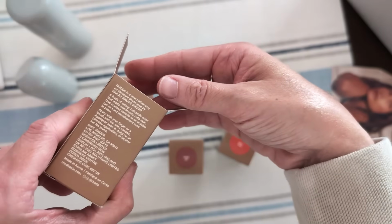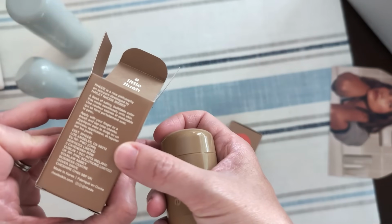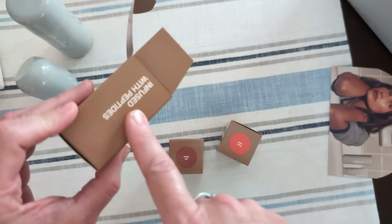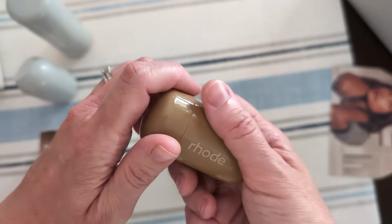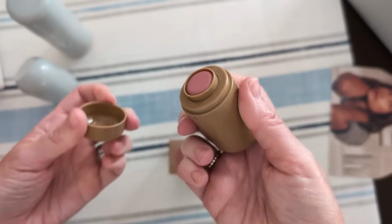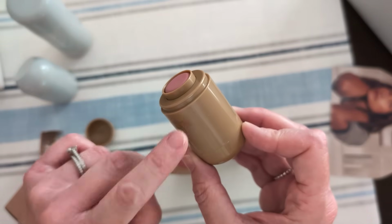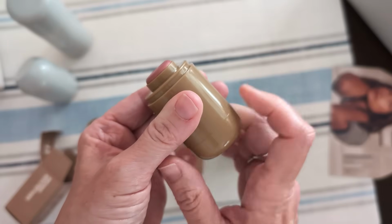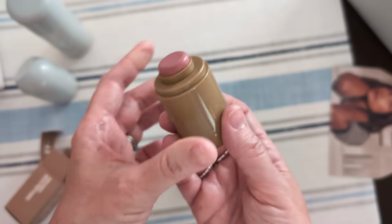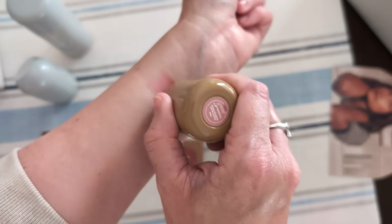These claim to be a flush of satiny buildable color that melts seamlessly into the skin. And it's also infused with peptides as well. So here's what the packaging looks like. They're really cute. They're supposed to be like a pocket-sized blush. And then the actual blush itself is really small compared to the width of the packaging. So I guess you just kind of twist it up from the bottom. And this is the Piggy shade. So I'm just gonna do some swatches of these right here.